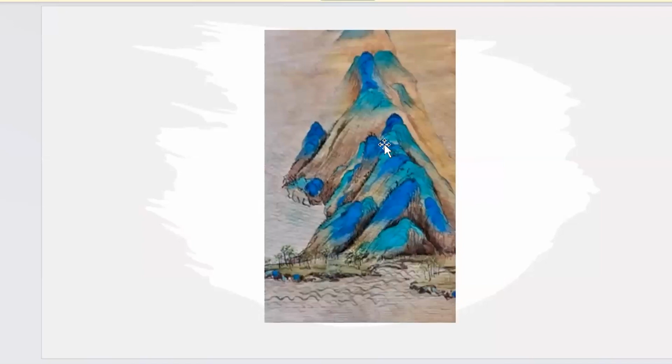Okay, this one, the landscape. This landscape is a very huge piece. This is called blue-green mountain, Qinglü Shanshui in Chinese. It is a classical form of Chinese painting, well known from the Tang and Song Dynasties. These two dynasties are well known for this kind of painting.